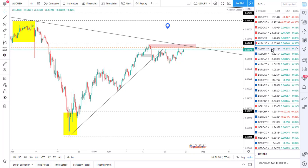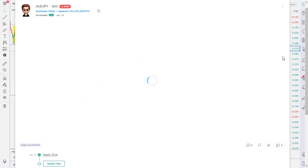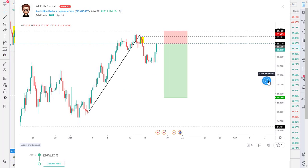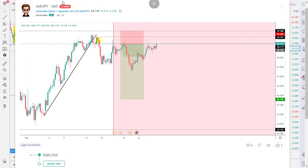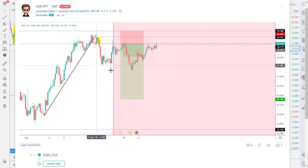Now let's check Aussie Jpy. It's basically the exact same thing, going from the higher time frame to the lower time frames. Last week I had good sell opportunities. This pair gave me some profits. Since this was a fresh level, I had my 1-to-1, 70 pips. It actually gave me some more, and price returned to the level.